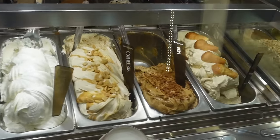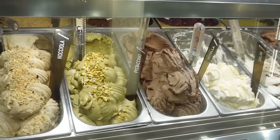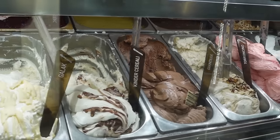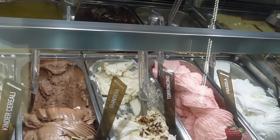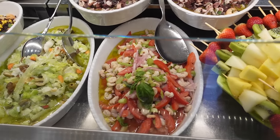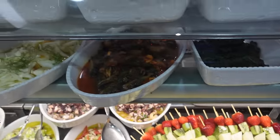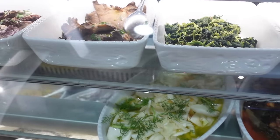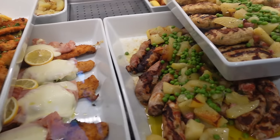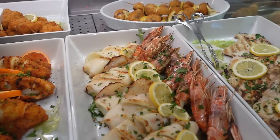And here we are with all the delicious flavors of gelato. And let me tell you, the quality of this gelato is very different than anywhere else. And they even have a lunch selection that is pretty mouth-watering. You can come here, have a great meal, and then finish up with a little dolce.